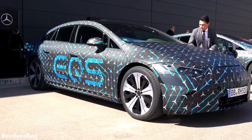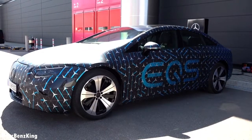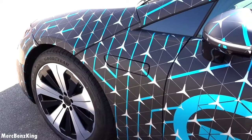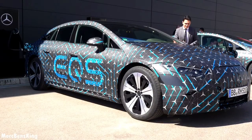And from the side you can already see this is a very long vehicle. I think around 5 meters and 20 centimeters in length. And on the side it has this gap. And what do you guys think this is meant for? Let me know in the comment section below.